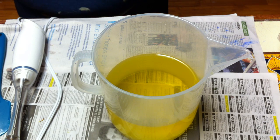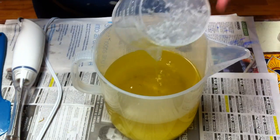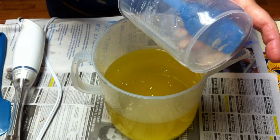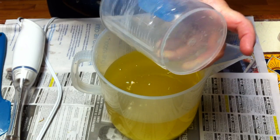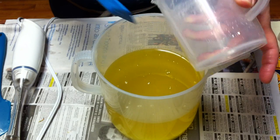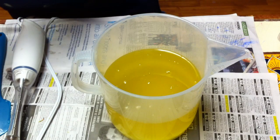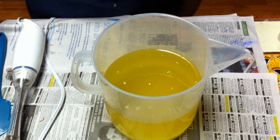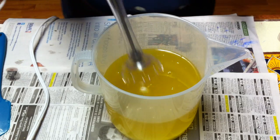And I went ahead and I split up the lye water 50-50. Part of it has silk in it, so half of it is going to be just the lye water with the silk. And then the other half of my liquid is a mixture of goat's milk and heavy cream that I'm going to add at trace.